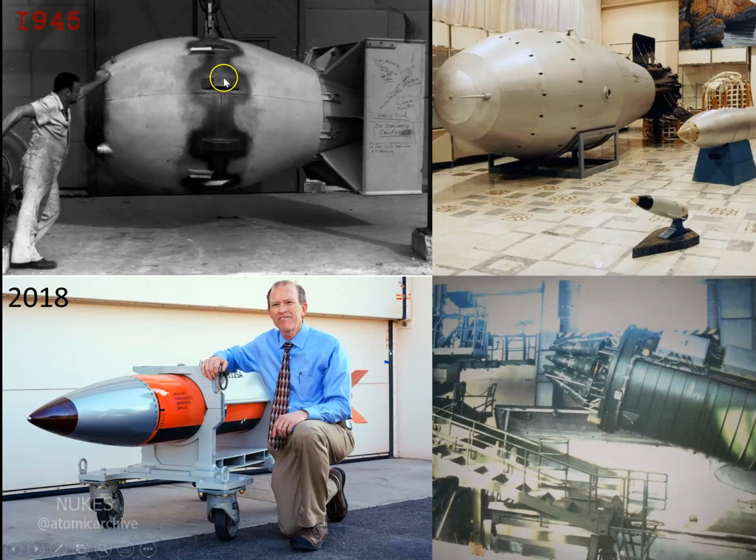In 1945, this is the bomb dropped on Nagasaki, which was the best atomic bomb in the world. And you can see the size difference between what we have in 2018. This is the largest nuclear bomb, the thermonuclear bomb the Soviet Union had in its arsenal, and this is the smallest one that could fit an artillery shell.